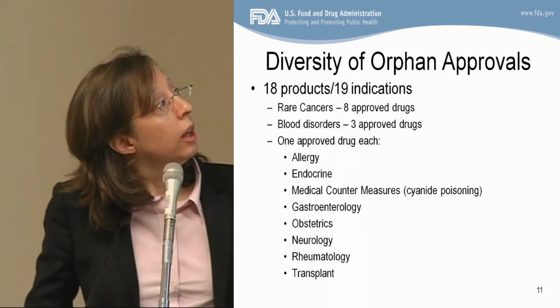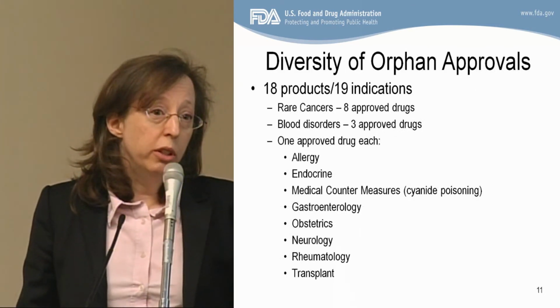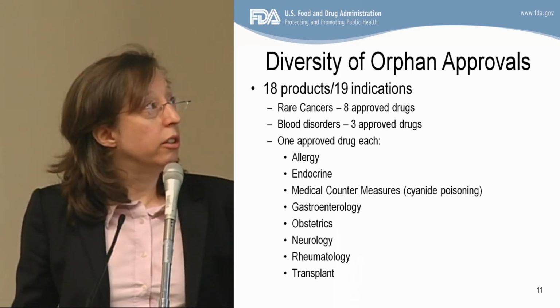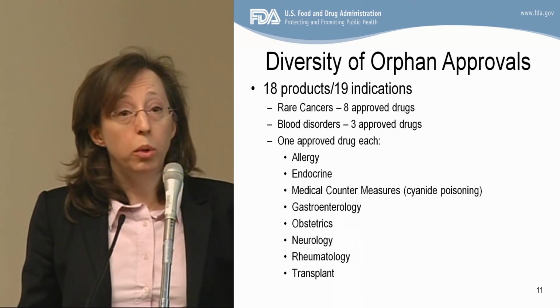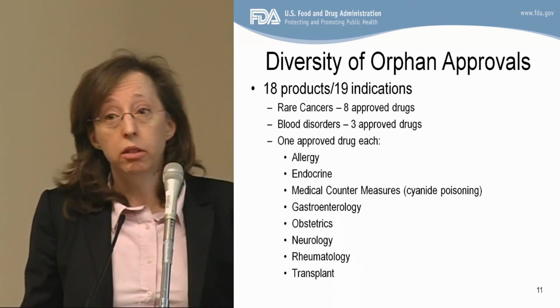Next, please. And this is just a snapshot this year of the types of things that have been approved, and I'm really trying to highlight the diversity here. It's really in just about every therapeutic area, very wide variety, and about a third of these, again, a little bit more, are the cancers. Next, please.